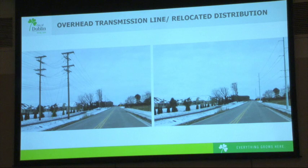Okay, because we don't have any transmission lines on the left-hand side of the picture. Those are all distribution lines. Those are all distribution. So are you able to condense the number of distribution lines on the new poles from what was on the existing pole? Is that what we're seeing? Because it looks to me like you have 6, 7, 8 maybe distribution lines on the south side of the street, but you only have 3.